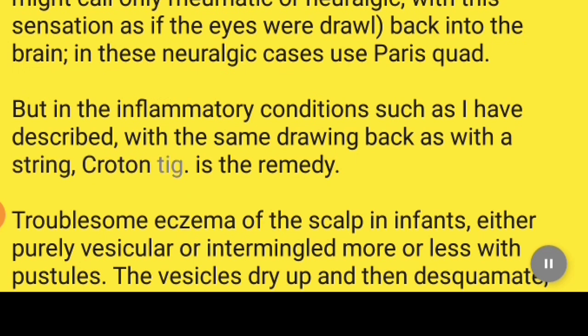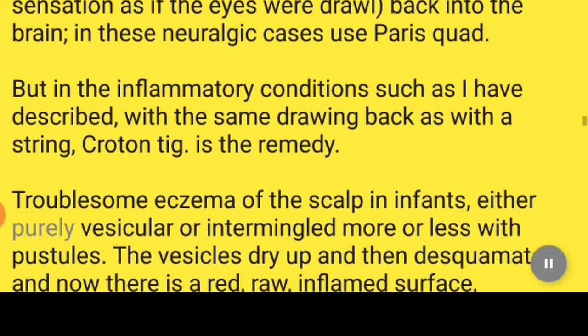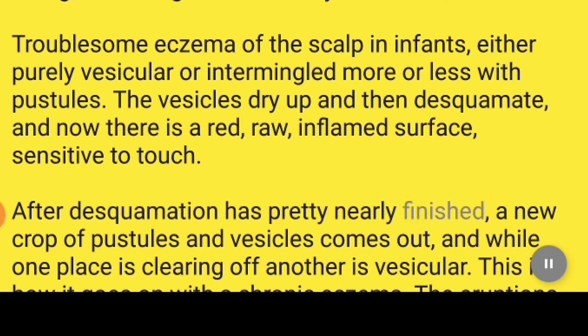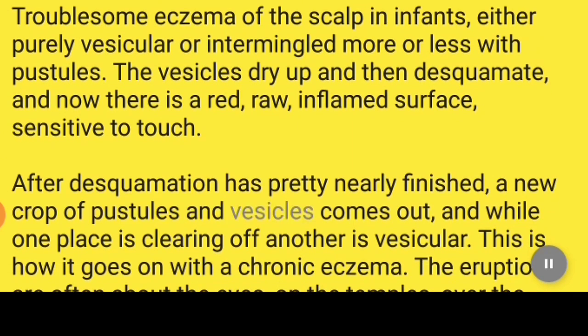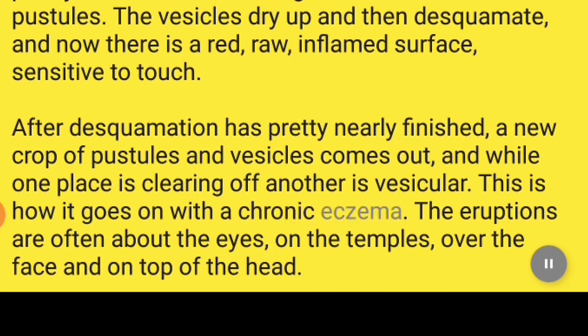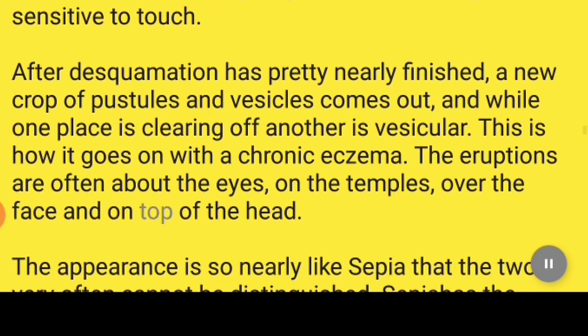Tiglium is the remedy. Troublesome eczema of the scalp in infants, either purely vesicular or intermingled more or less with pustules. The vesicles dry up and then desquamate, and now there is a red, raw, inflamed surface, sensitive to touch. After desquamation has pretty nearly finished, a new crop of pustules and vesicles comes out, and while one place is clearing off another is vesicular. This is how it goes on with a chronic eczema. The eruptions are often about the eyes, on the temples, over the face and on top of the head.